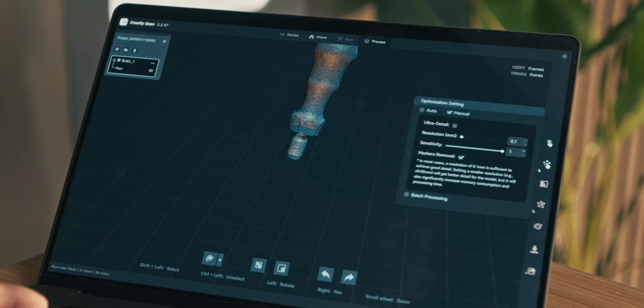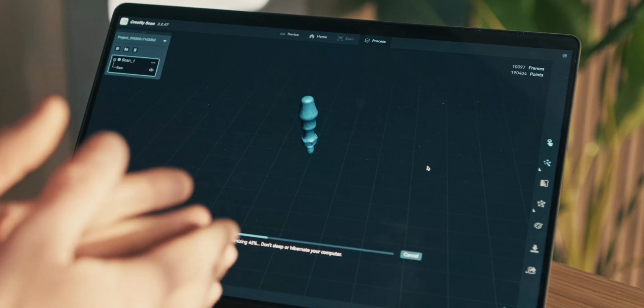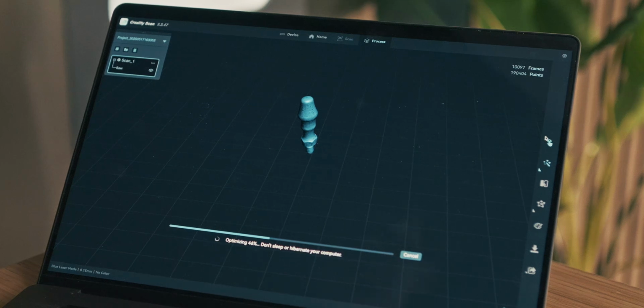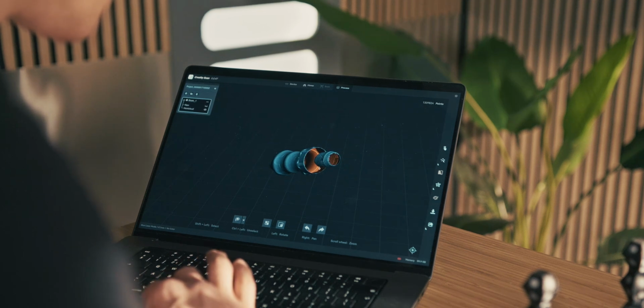Now, usually I just hit auto and let the program do it. That's mainly because I don't have a specific goal other than getting the dimensions. But if you're doing this for gaming or creating a game, for example, you need to mess around with the settings to get the most optimal use case out of it. So as you can see, we just finished the processing and it's turned out really quite nice, but we're missing some details at the bottom over here.